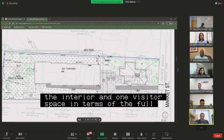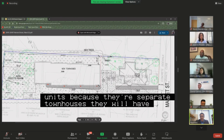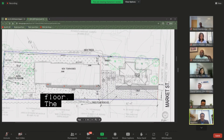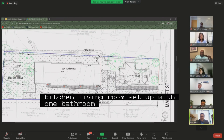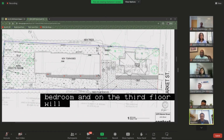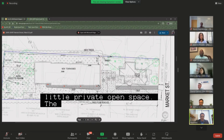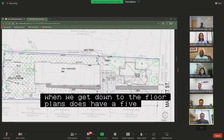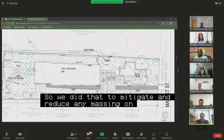In terms of the full floor plans for the townhouse units, because they're separate townhouses, they will have individual entries, as well as two interior parking spaces per unit and an office on the first floor. The second floor will have a kitchen living room set up with one and a half bathrooms and one bedroom. The third floor will have two bedrooms and one bathroom, as well as small front and rear decks to provide a little private open space. The third floor does have a 5-foot front pullback as well as an 8-foot rear pullback. We did that to mitigate and reduce any massing on the third floor and tuck that third floor in above the first two floors below.